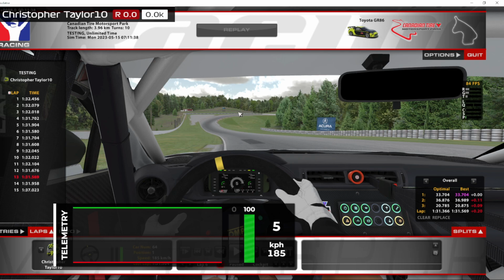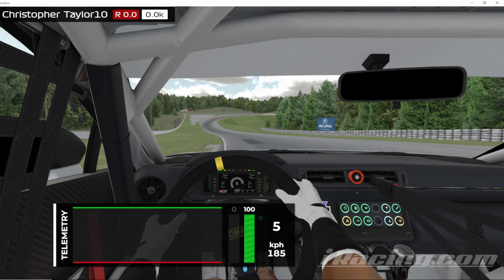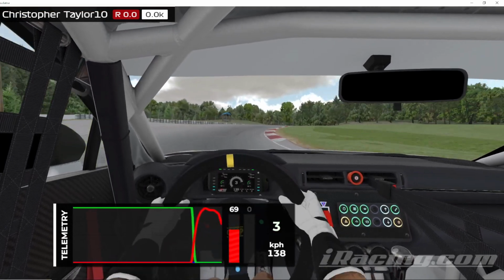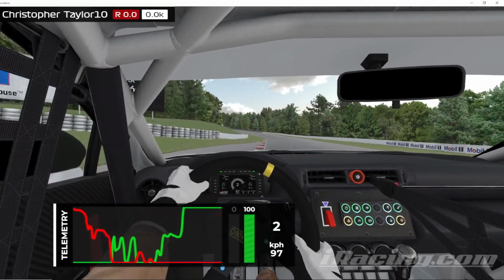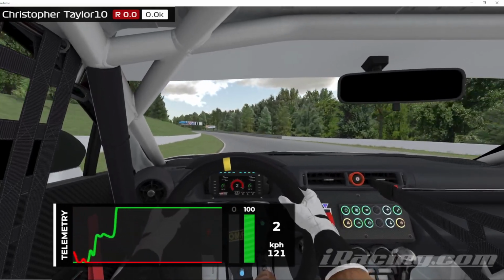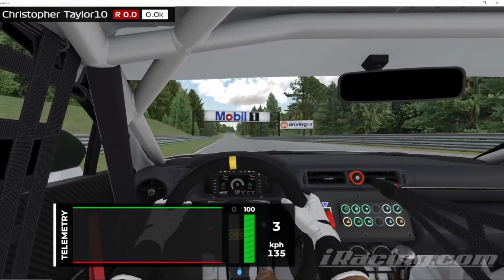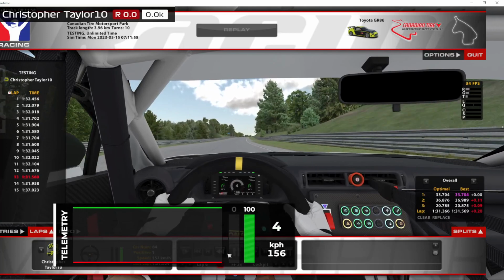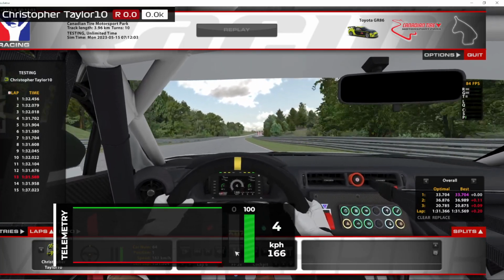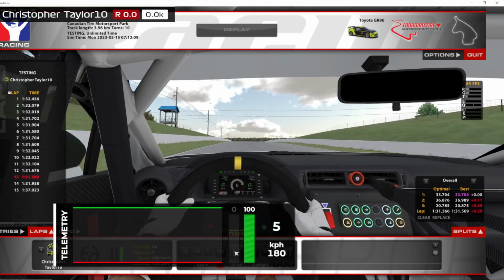So, I mean, it's hard not to overslow here because you don't want to go off, but you've got to figure out a way to get off the brakes maybe for a little bit up here just to roll some more speed through. But we'll see. Inputs there were super erratic through that corner. There we go.